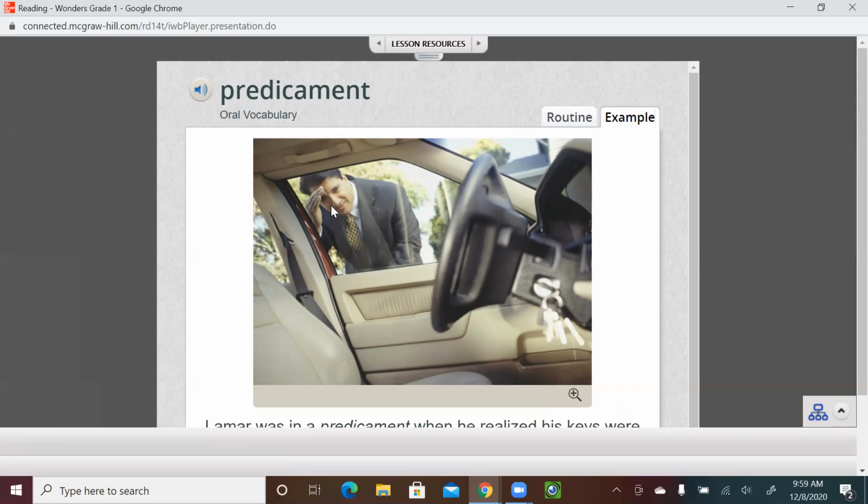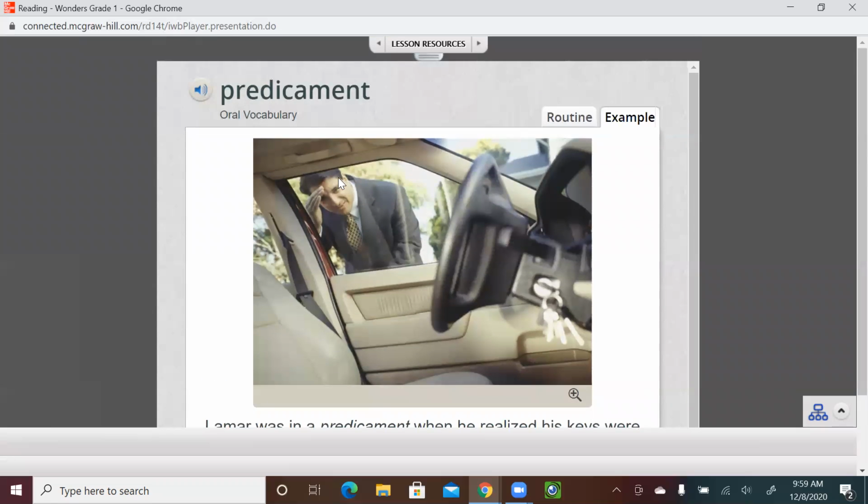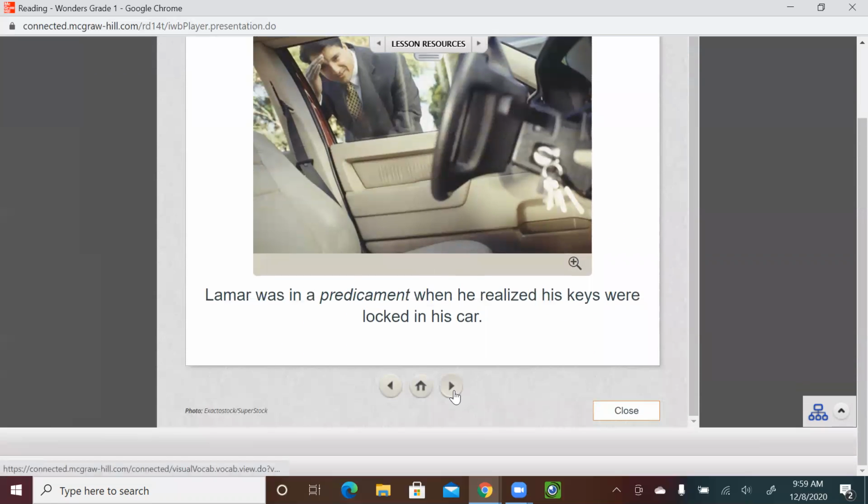You can see that he knows he's not in an easy way, that he's probably going to be delayed. He has to call a special company to help. So he knows he's in a difficult situation. All right, let's go for the next word.